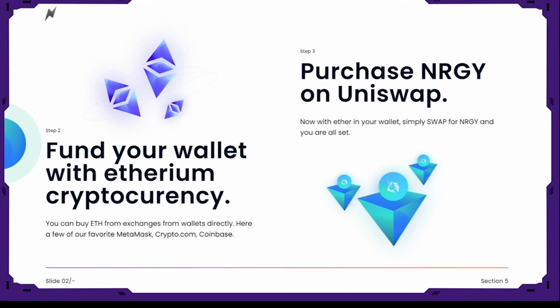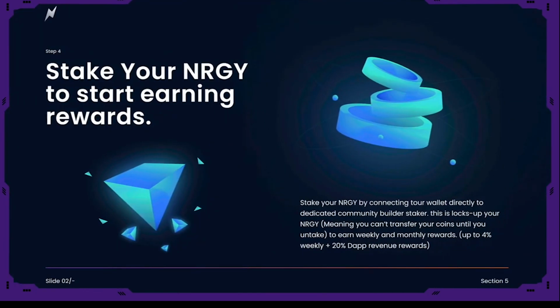You can do it right there through MetaMask, you can buy it, or you can go to places like Coinbase or crypto.com and just get Ethereum, put it into your wallet. And then you just go to Uniswap and buy Energy. You get the Energy coin, and then you can stake it, and that's it. You can stake your Energy to start earning those rewards. And of course, you can start sharing from that point.